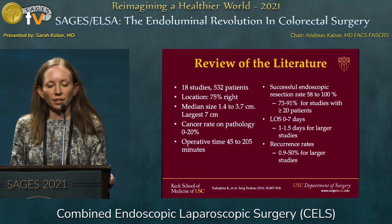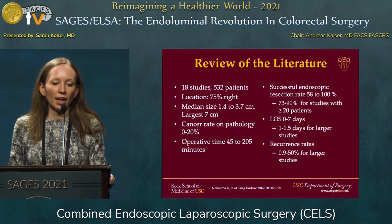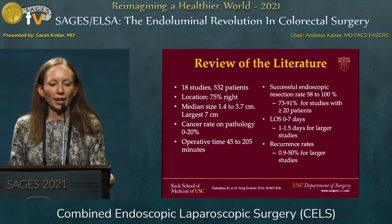In the larger studies that included greater than 20 patients, 73 to 91% of patients were able to undergo successful endoscopic resection, so a pretty good success rate. The average length of stay was 1 to 1.5 days, and the recurrence rate really varied from 0.9 to 50%.